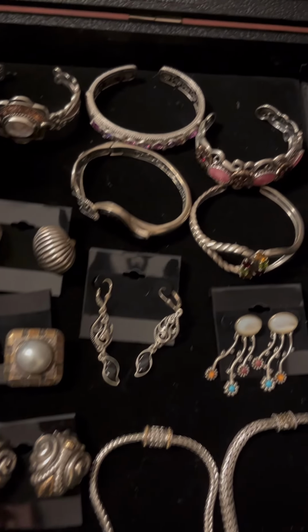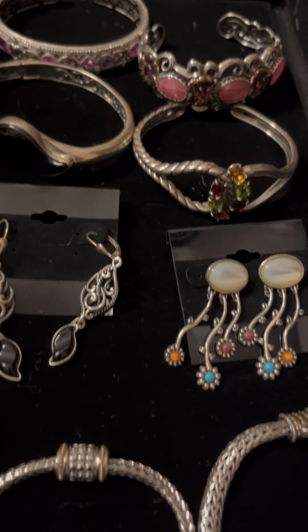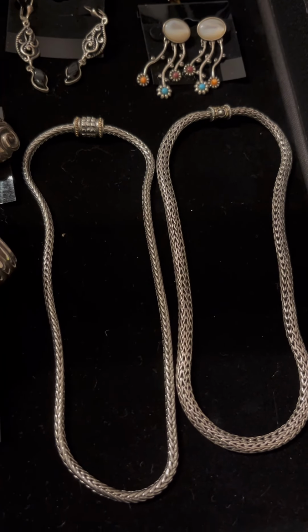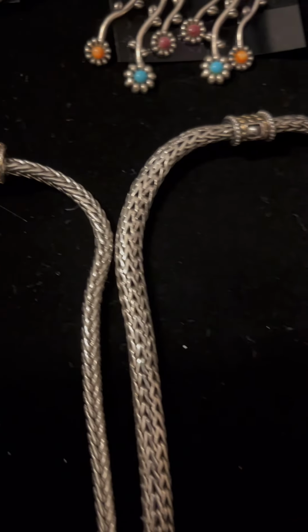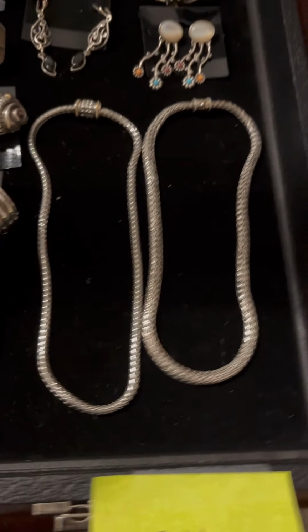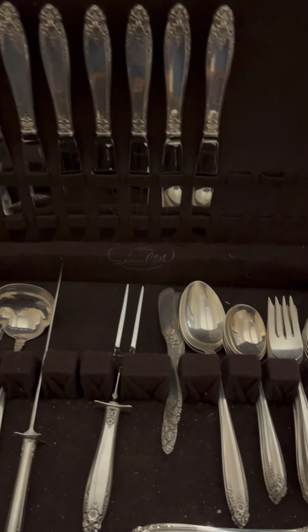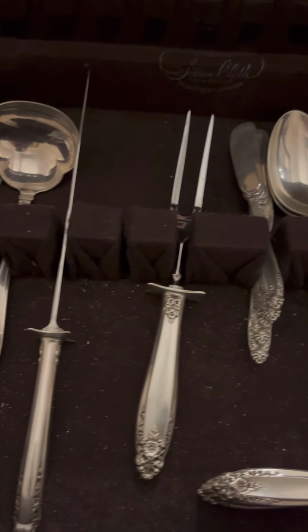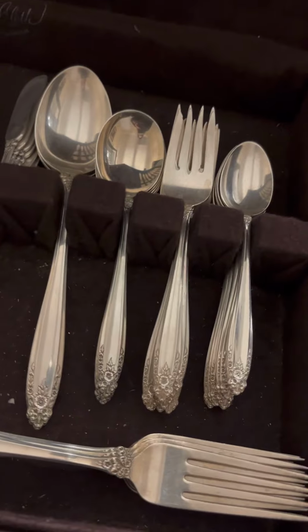And then we have Caroline Pollock. Got some nice cuffs with matching earrings. And then these two John Hardy necklaces. These are 16 inch and the clasps do have gold on them as well, silver. As we go around the table, this is our set of sterling silver flatware. It's a place setting of 8 with serving pieces. It's in beautiful condition.